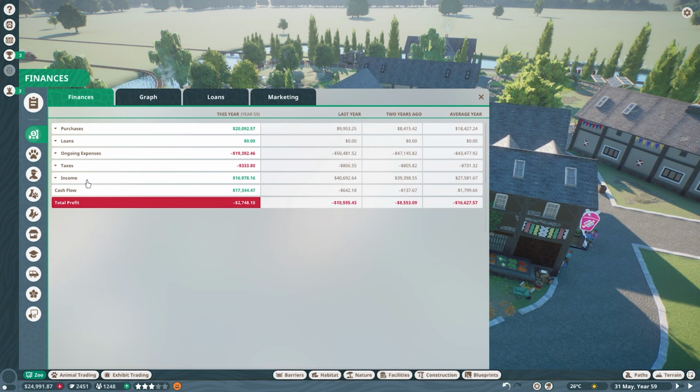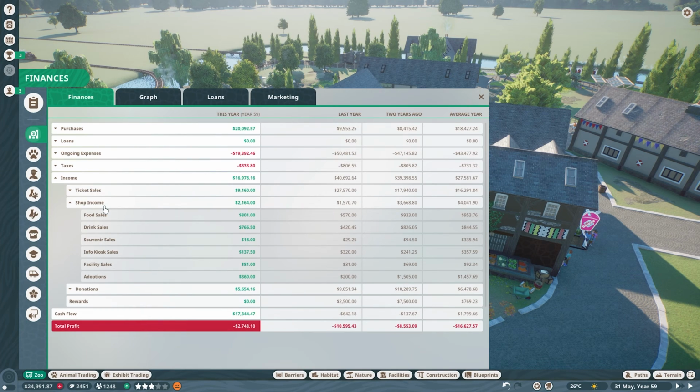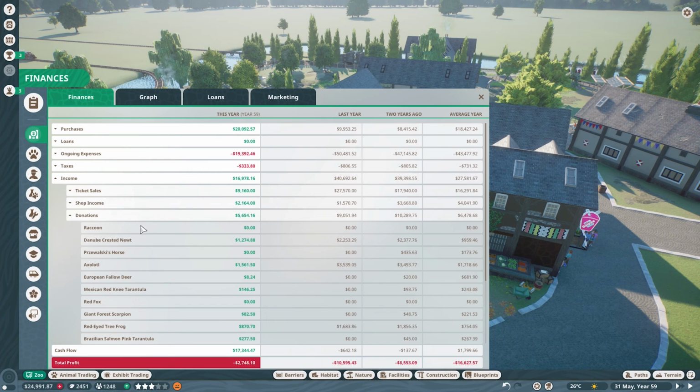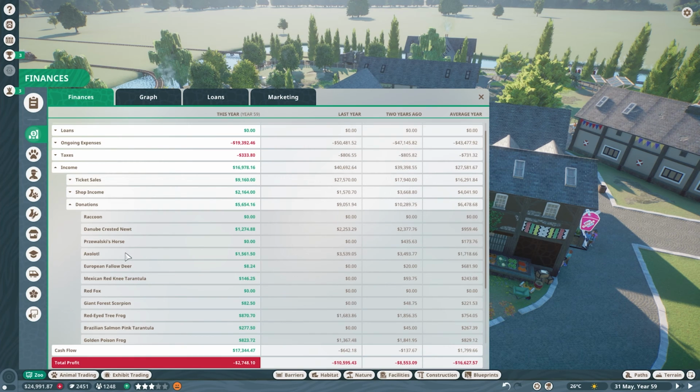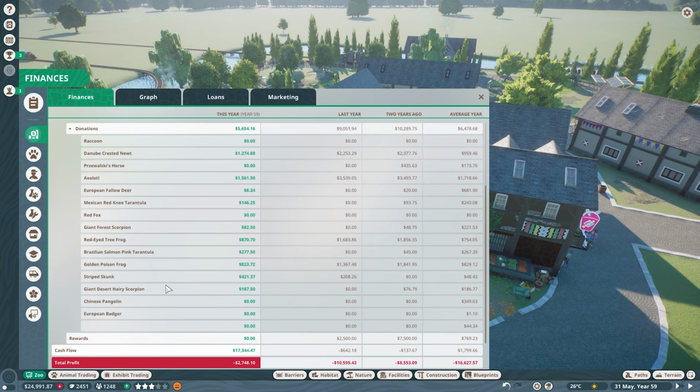Our income is 16,000, 9,000 from ticket sales, 3,000 from ride tickets. So you can see the ride is paying for itself. That's fine. That's not something we need to worry about. Our shop income has started to slowly increase year on year, and our donations are coming in nicely as well, mainly from the Danube crested newt, which is in our exhibit, and our axolotls, which are again in the exhibit. We also have red-eyed tree frogs and the golden poison frog in there as well.